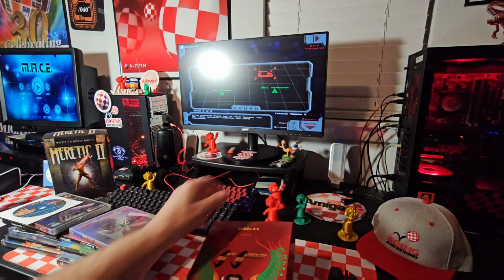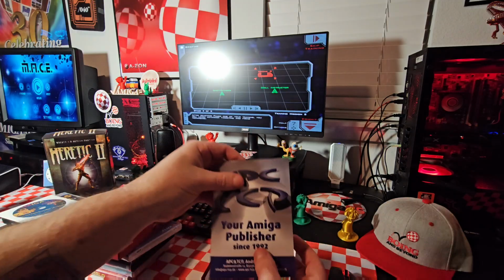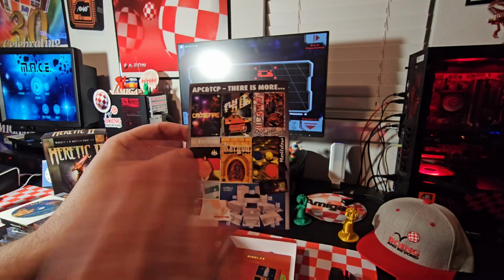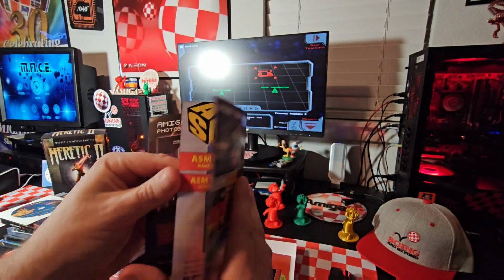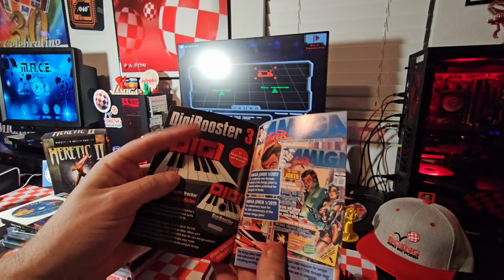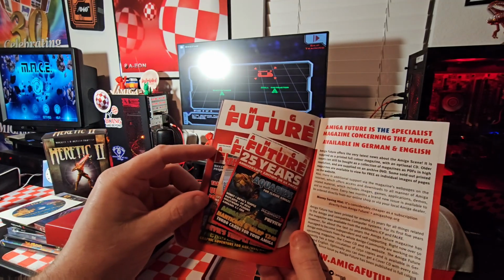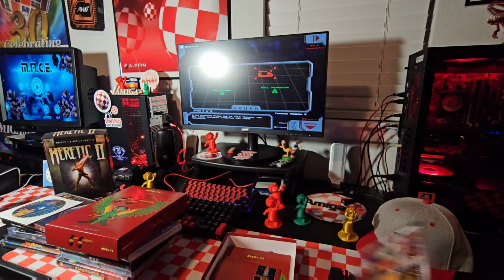So, Sky Shapers. Let me check this out in here. Another one from ACP TCD. Like I said, make sure you guys go check out these guys today. They have everything you could want. Games, they've got gear, mouse pads, swag, all kinds of stuff. You can also get the Amiga magazine there as well, Amiga Future. That's the provider of Amiga Future, guys. So, pretty cool little note about ACP in there.